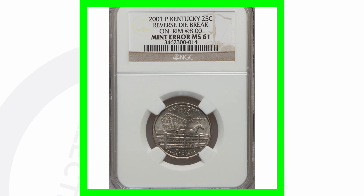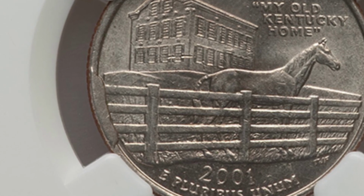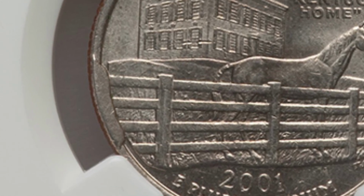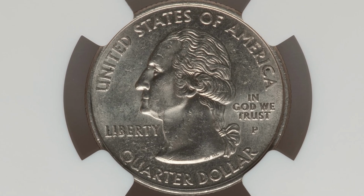Here's a 2001 Kentucky State Quarter. Now this one has a die break, which results in a cud there on the left side of the coin. Cuds can be really small. Cuds can be much, much larger than this. They can take up a large portion of the coin. In this case, it's just sitting right there, pretty small there on the rim. It almost blends in with the fence of the Kentucky Quarter design, which is pretty cool, but easy to pass up something like that if you're not really paying attention.